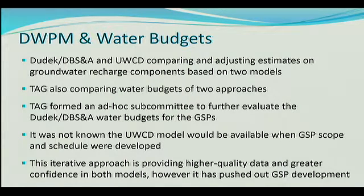But the water budgets are a critical path item for the GSPs to move forward with really developing the sustainable yield and the sustainable indicators and all the rest of the sustainability stuff. So it's important that they're developed well, and again, we can't move forward with some of this other stuff till we get this done.